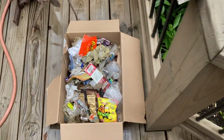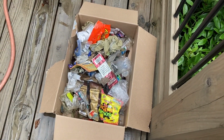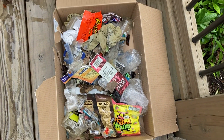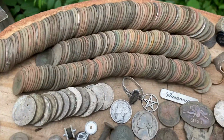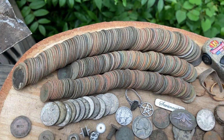There's the trash down there. Some of that is actually from today when I went detecting independently, and some of that junk in there is actually my own stuff. Some of my own trash, but nonetheless I did pick up a bunch of stuff. There's the change. Got lots and lots of change this week. Lots of pennies, dimes, and quarters.